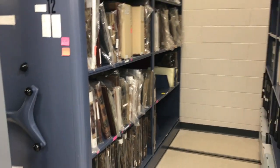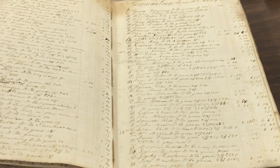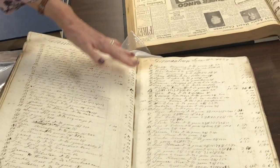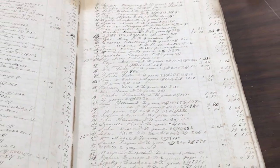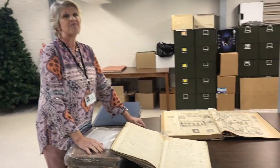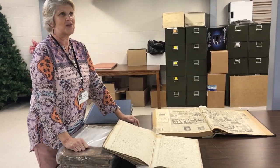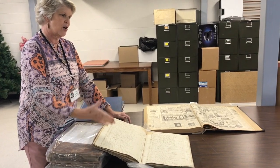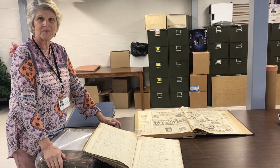One book that I have open over here is the 1831 page for the Dimmitt store in Germantown. It shows what they purchased and how much they paid for it. The interesting thing about this one is sometimes when people would come to this area, perhaps they wouldn't own any land, so there was no tax list. They weren't on a census, but they might have gone to Germantown and purchased something so that you can say, okay, we know they were here in this county on this day, and this is what they purchased.